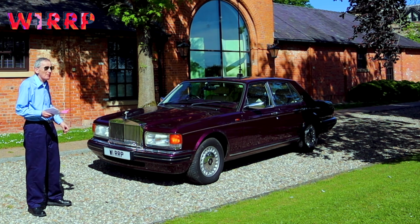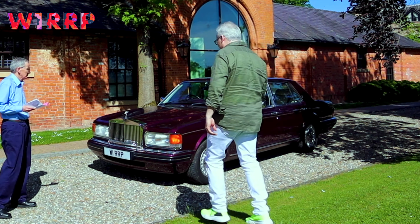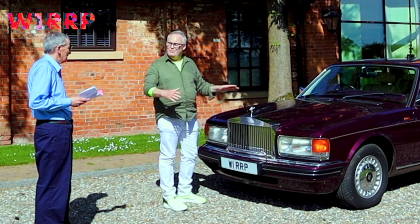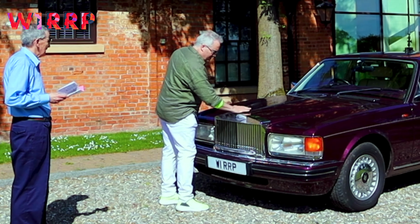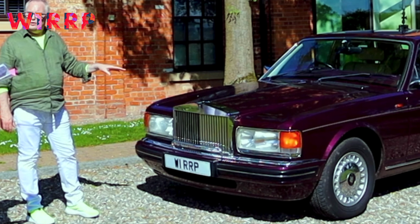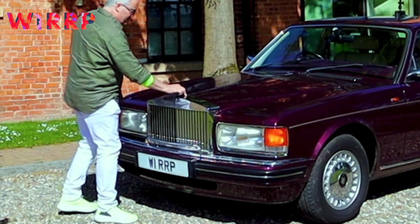And just one other point, which people ask about: is this a safety feature? I've had this conversation for all the SZ Silver Spirit cars. That can go. On the later ones, it's electric. Is that a safety feature? Yes, it is a safety feature.